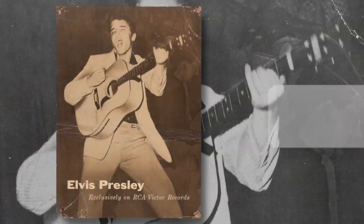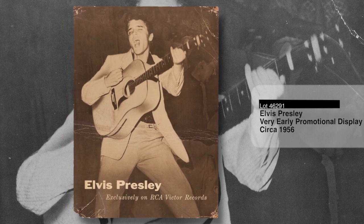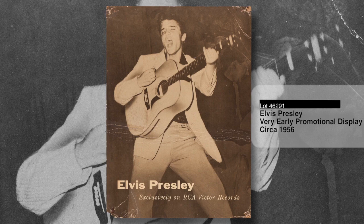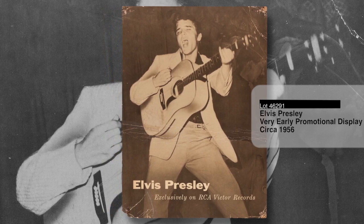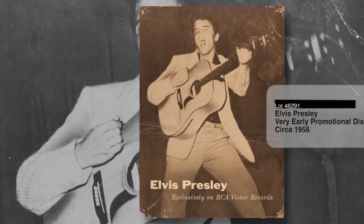This likely in-store display is on thick cardboard, featuring the now classic sepia tone image of Elvis Presley strumming his guitar and belting out a tune. White text printed on the lower margin reads, Elvis Presley, exclusively on RCA Victor Records.